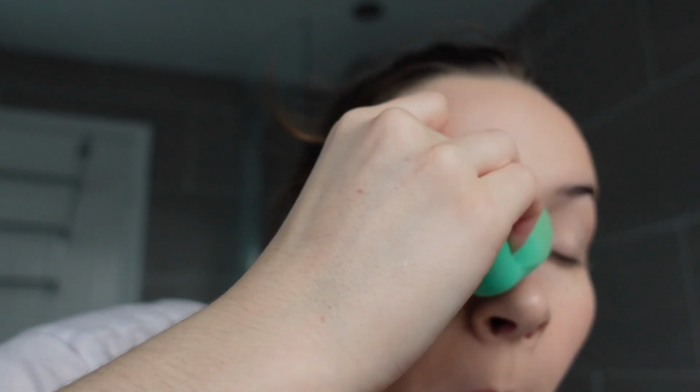Let's just take a moment to appreciate my bathroom lighting. Super, super good. There are things I hate about my house, like no dishwasher, but this lighting almost makes up for it.